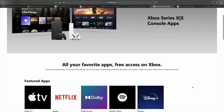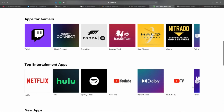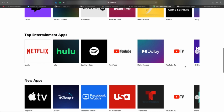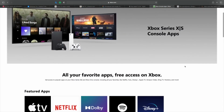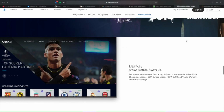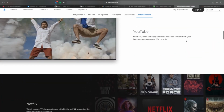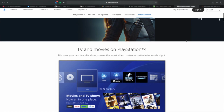Xbox and PlayStation. You very well may have an Xbox plugged into your TV right now that you use for all of your favorite games and online gaming and all of that interactive stuff, but you might not have realized that it has a ton of apps, including YouTube TV. If you have an Xbox, you're not without YouTube TV, so you can just check that out. PlayStation as well. PlayStation 4, PlayStation 5. We're talking big app stores, including YouTube TV as a choice.